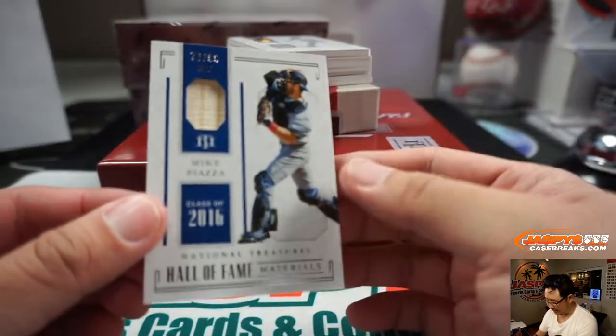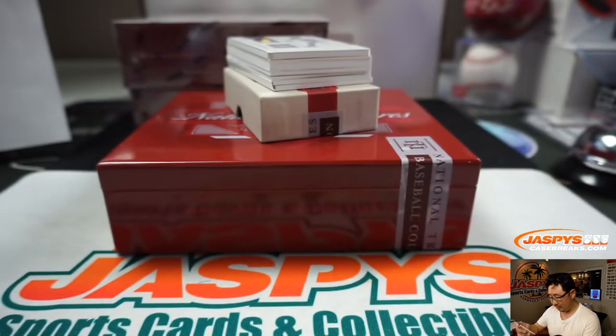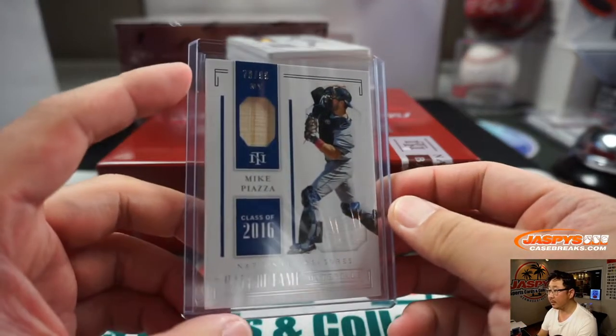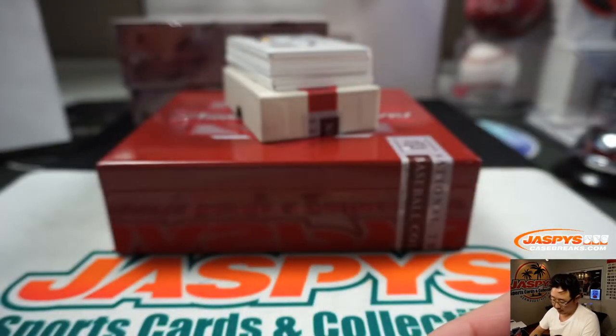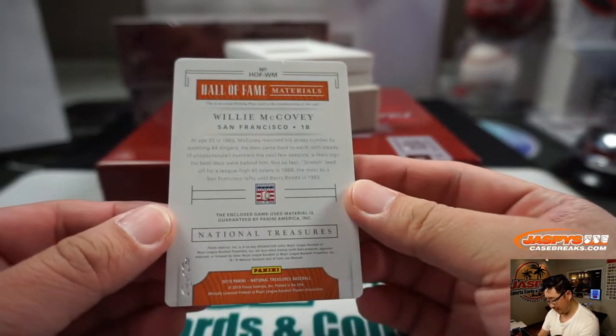There's Mike Piazza, 78 out of 99. And that is New York Mets edition. And that'll be for Aaron Pettit. It says NY in the top left there, New York on the back. A plate. A pirate? No.